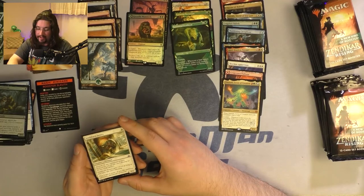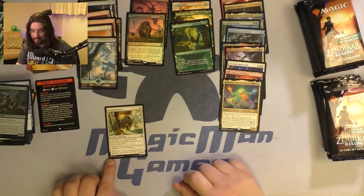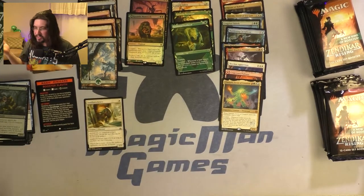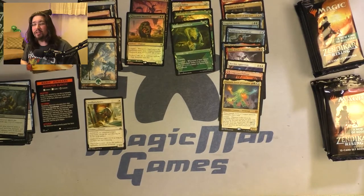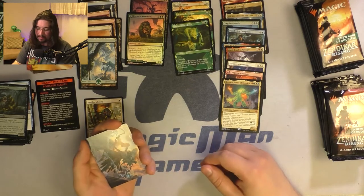Sad day. It's an okay card, but it is our first card off the list. They do have the little Planeswalker symbol. So, we did get a card off the list, so I can't complain. We got something. It would be nice to get some of the cool stuff, like Pact of Negation, that kind of stuff. That would be cool. But we'll see. Maybe. We still got plenty more to go.